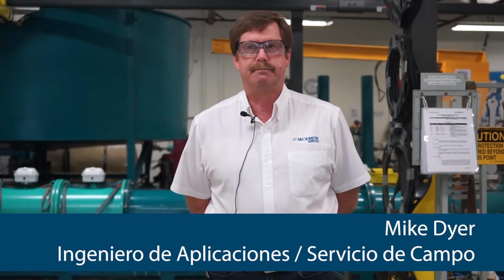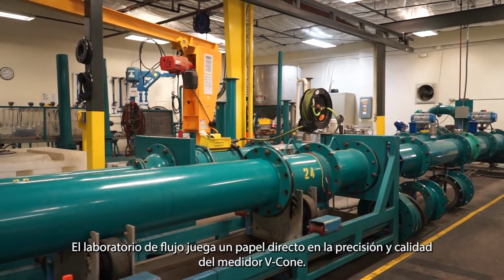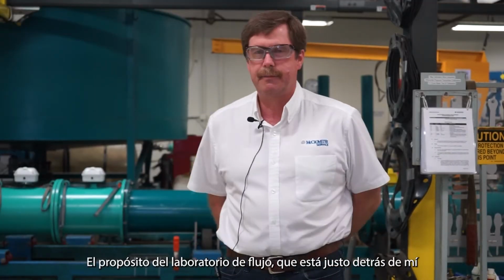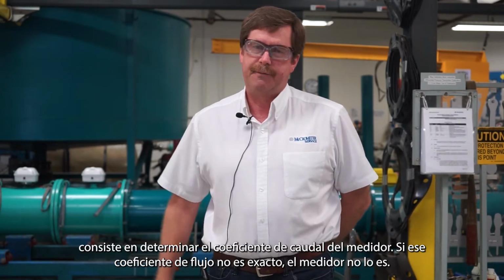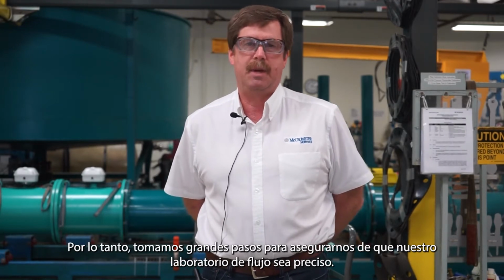Hello, my name is Mike Dyer with Micrometer. I'm an applications engineer. I've been with Micrometer 25 years. The Flow Lab plays a direct role in the accuracy and quality of the V-Cone meter. The purpose of the Flow Lab, which is right behind me, is to determine the flow coefficient of the meter. If that flow coefficient isn't accurate, the meter's not accurate. So we take great steps in trying to make sure that our Flow Lab is accurate.